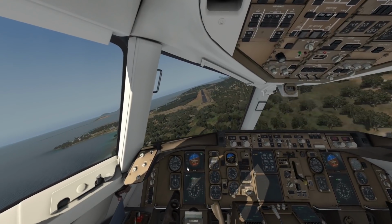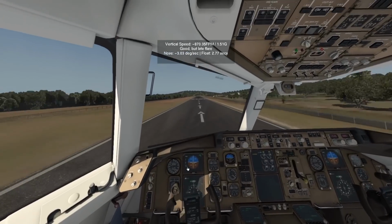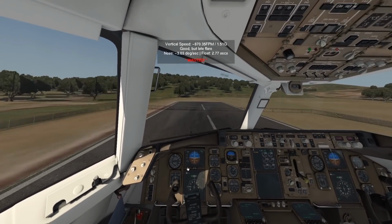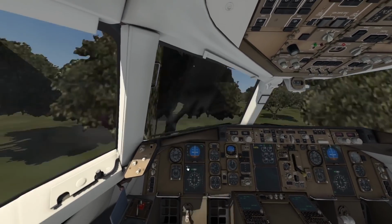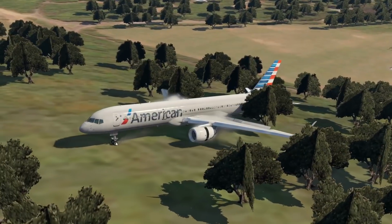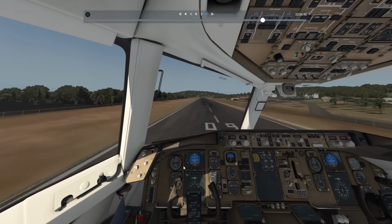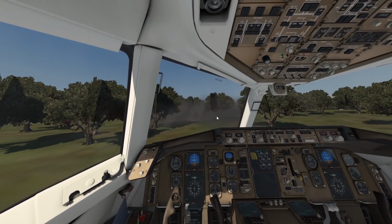We're a little fast here on this landing. Let's see if we can make this. Come on. Oh, never mind. Mountain ahead. Okay, now it's actually wasted. Oh, goodness. All right, we completely broke our plane now. That was not good. Yeah, we were a little fast on the landing as well. This really didn't work out at all.